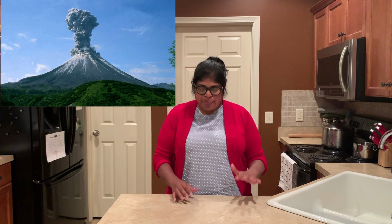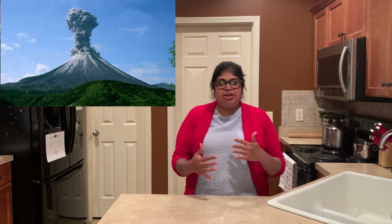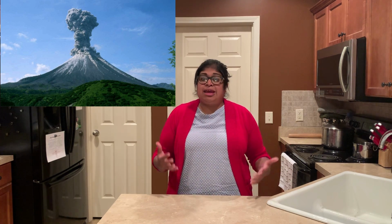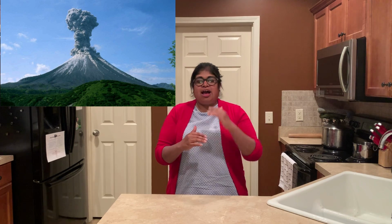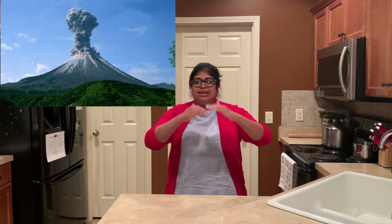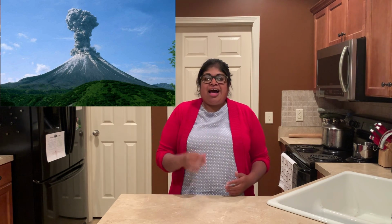Okay, so the first type that we're going to talk about is called a composite volcano. And another name for a composite volcano is a stratovolcano. This is made from a very long series of eruptions over the course of many, many years. What this does is form layers of ash, lava, and other minerals. And those layers just keep packing on each other until you have this volcano, okay? So that's what's really cool about it.